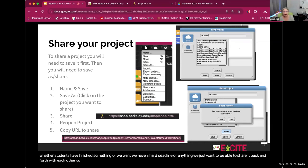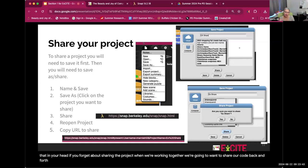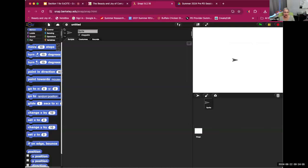So what I've got is to share your project. And you can come back to this slide. This is slide number 11. So just keep that in your head if you forget about sharing the project. When we're working together, we're going to want to share our code back and forth. And since we're on Zoom, the download and uploading can happen, but you will have to have something to be able to send to your partner. And it doesn't work well with the chat. I tried it. So we're going to make sure that you can have a link to be able to share back and forth, which will make it easier. So when we go in and we are going to do a share, I'm going to do this for you.